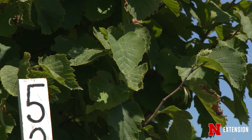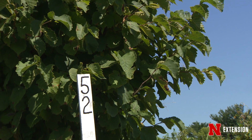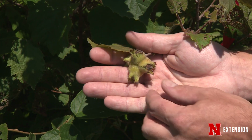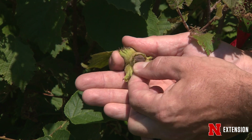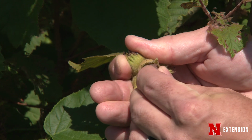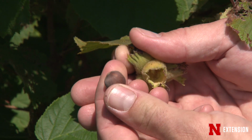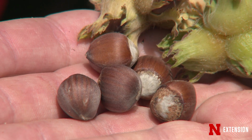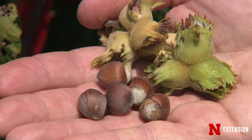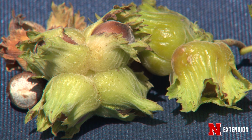So hazelnuts are a low-input, high-value crop for which the global demand is much higher than current production availability. They have good flavor. They're used in a lot of different foods. Think Nutella and Ferrero Rocher. It also makes a good cooking oil. The oil characteristics of hazelnut oil are very similar to olive oil. So we really think that hazelnuts could be a third crop for the Midwest and Great Plains. We've just got to get some good plants available for people to use.